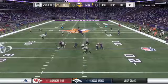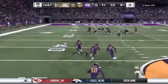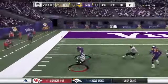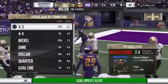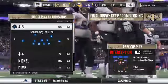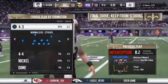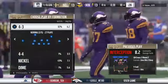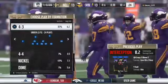To throw is Breeze. And this is going to be intercepted. Picked off by Harrison Smith. And it's a tremendous return as they finally get him at about the 10-yard line. So how about that for a momentum switch? We're in the 4th quarter and it's a tie game. You've got to take care of the football here. Now their opportunity to take the lead right out the window, and everything is flipped in the other direction.